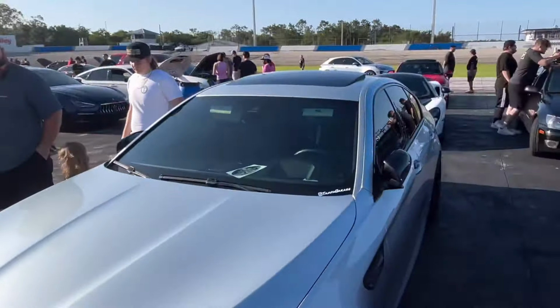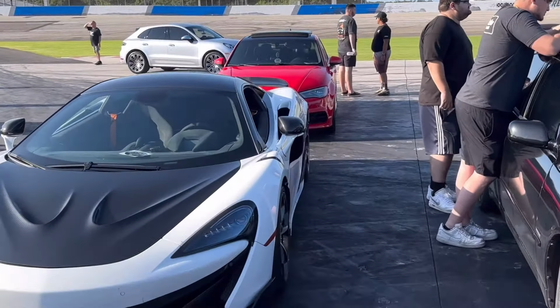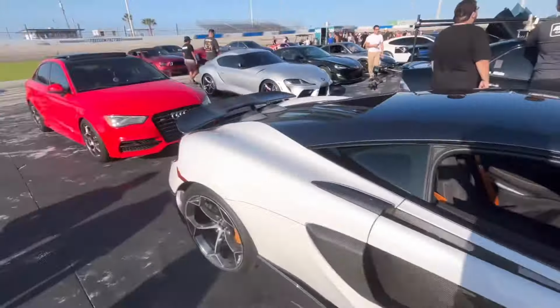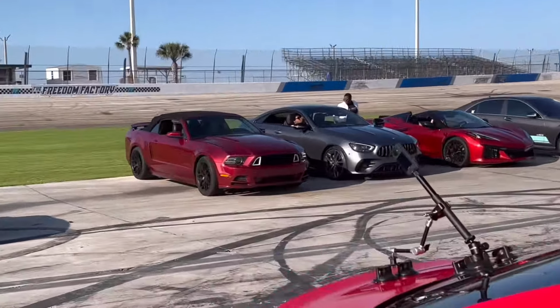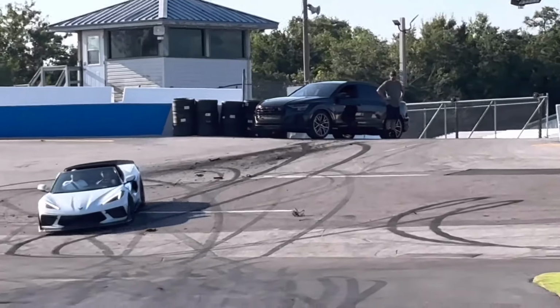M3 Comp. Sweet, another Supra. There's the camera setup, and then also next to it is a McLaren 600 LT. Oh, way too zoomed in on the McLaren, but there's a 600 LT. It's pretty sweet. I do like those. Audi S3. There's another Porsche SUV. And oh, more cars are actually rolling in. We got Mercedes and Mustang right there. We got more over there. Oh, there's the Audi. He's up there.